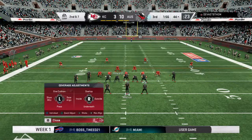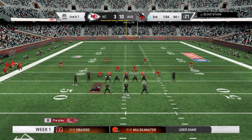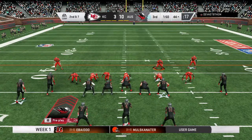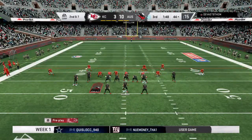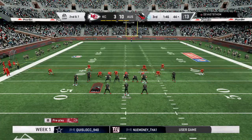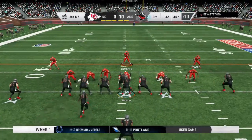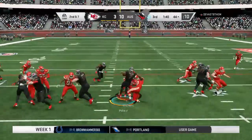Here's 2nd and 7. You ain't doing nothing today. Check 48's the mic. Hey, check. Check 31. Pick that. Alert. Watch twist.